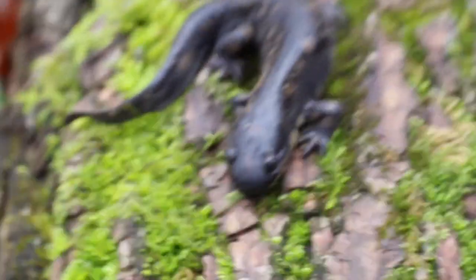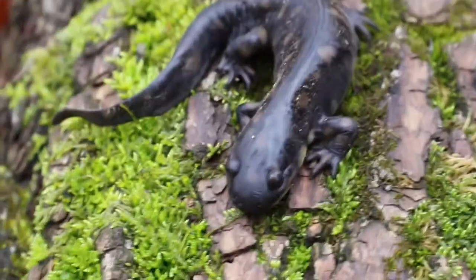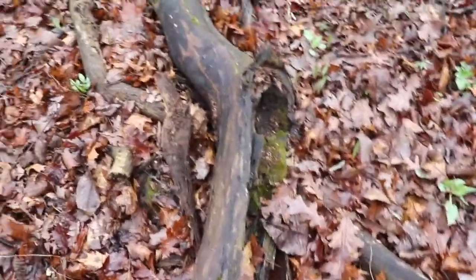Oh my gosh, tiger salamander. Dude. Holy crap. It was under this log that has a piece of bark underneath it, which is where the tiger salamander was. And I was like, dude, Simon, come over here and flip it. Dude, that is awesome.